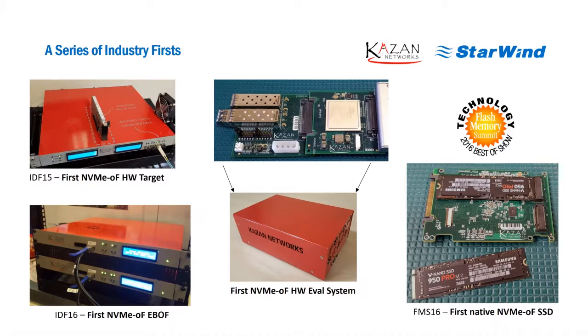So by IDF 15, August of 2015, we were able to demonstrate the first NVMe-over-fabrics hardware target on the top left there. And we showed publicly just under 1 million IOPS from a single SSD that was now attached via an Ethernet fabric. That was kind of our coming out, and we've been busy ever since then with lots of other prototypes. At IDF 16 this year, we demonstrated the first prototype of a shelf-level solution, an EBOF, connected via NVMe over fabrics. On the right side there, at Flash Memory Summit the previous week in August of this year, we were able to demonstrate the world's first native NVMe over fabrics SSD.